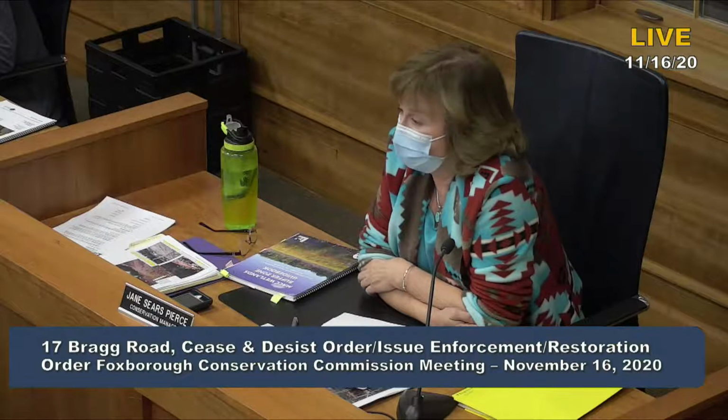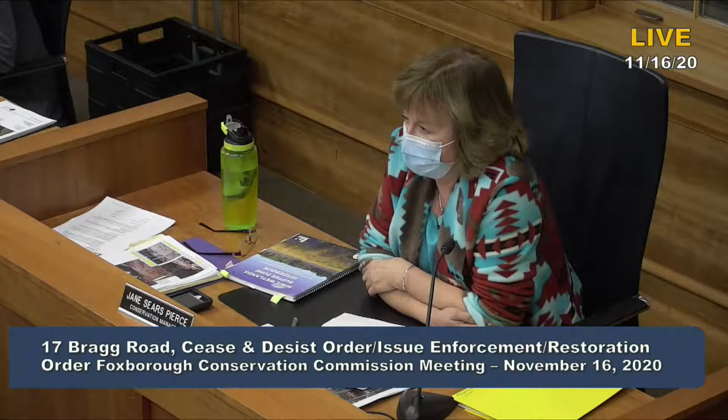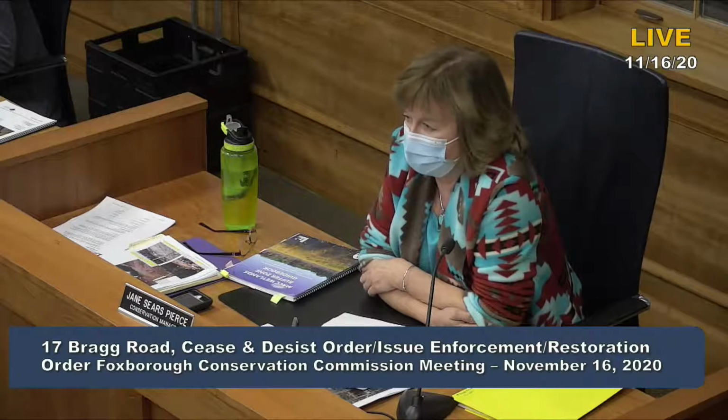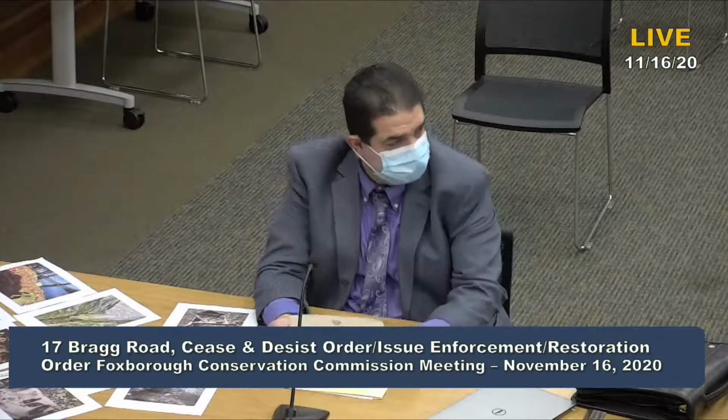A lot of people don't know about native plants and restoring buffer zones with native plants, but like I said, Bill Buckley, Bay Colony will know. But yeah, do you feel it's not stabilized now, the area?